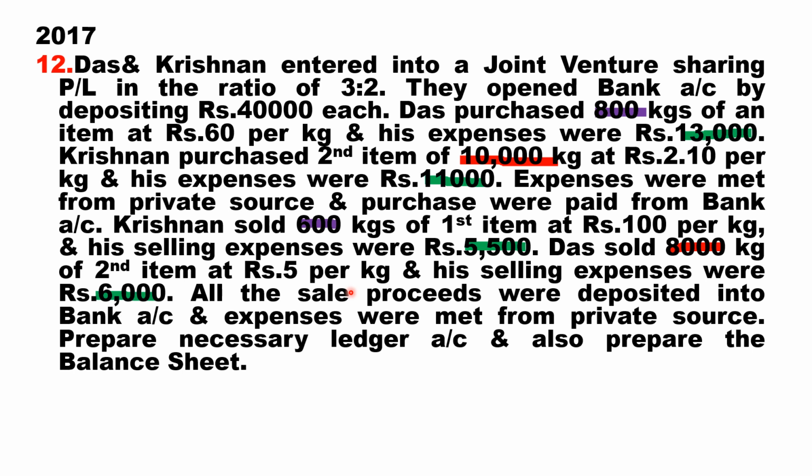So sales of Das is 8,000 kg into 5 rupees, you get 40,000. 40,000 will be recorded in sales in joint venture account and joint bank account, and his selling expenses were 6,000. So 6,000 selling expenses of Krishnan will be recorded in joint venture account and co-venture account. So students, one important point you need to look into. First item is purchased by Das, sold by Krishnan.